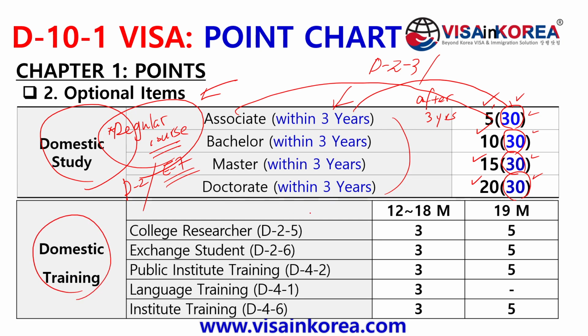So this is a kind of experience, right? College researcher D25, exchange student D26, public institute training D42, language training D41, institute training D46. This is a public institute training. That one is a private institute training with a D46.